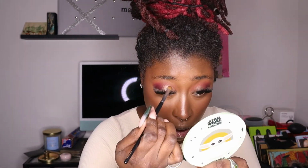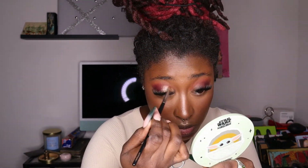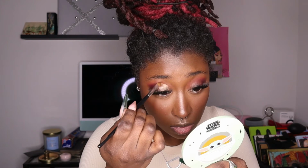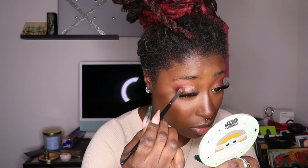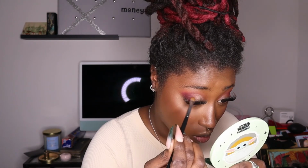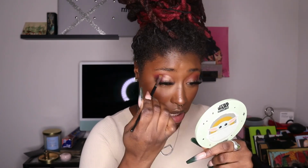I like this because I have a bunch of Melt Cosmetics palettes, and a lot of the times the glitters are so chunky they don't stick to your eye, they just fall off. So if you don't use a glitter glue, you're fucked. But this is going on well. It's blending. It blended in with that purple nicely. Oh, that's pretty. I haven't done eyeshadow in a while, but I really like that.